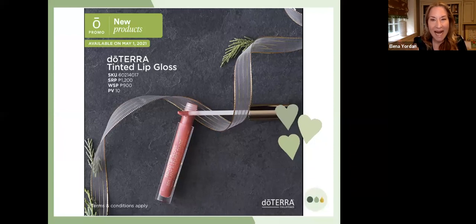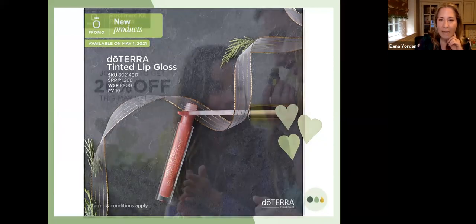Tinted lip gloss. I bought a whole bunch of these, I think like 4 at least at Christmas time, and I use them all myself because I just love the lip gloss. I love the color. I love the feel of it. I love the little peppermint boost. It is yummy. So this is something that you really want to take advantage of if you possibly can.